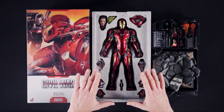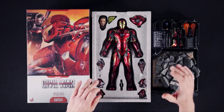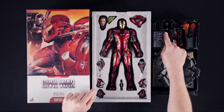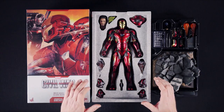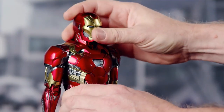Alright, here's the Mark 46 diecast, still in its box exactly as it's going to come to you. Comes with a wide range of accessories, including the stellar portrait of Tony Stark, a really awesome Captain America mask, and so much more. Looking forward to seeing what I can do with this guy, so let's get rolling. Okay, here's Iron Man Mark 46, straight out of Civil War, and he looks amazing.